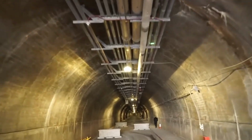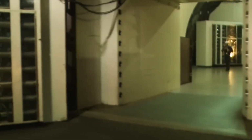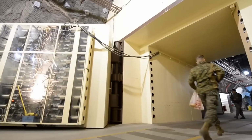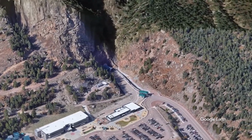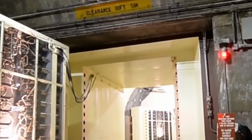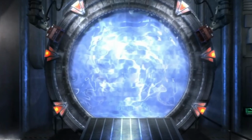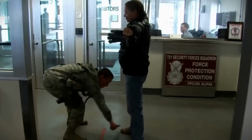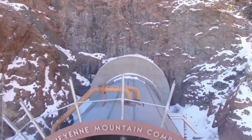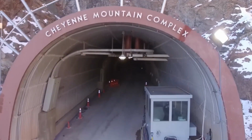Inside the Cheyenne Mountain Complex, NORAD did all sorts of important things to keep the United States and Canada safe from any threats in the air. They had all the fancy technology to deal with anything that came their way, even big bombs or weird things like electromagnetic pulses. Even though the Cold War is over, the Cheyenne Mountain Complex is still standing strong and is considered one of the safest places in the world.